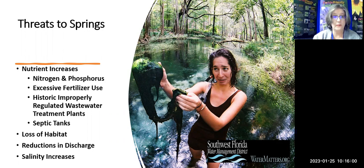Loss of habitat is a threat to springs, meaning that coming up to the springs, there's a lot less nature, a lot less place for the natural critters to be. And as we know, it all works together as one system. Reductions in the discharge of the springs, because they just don't have enough there to be discharging, which in turn can increase salinity, because we are so close to the Gulf. And there's some saltwater intrusion occurring within our aquifer. And of course, that's then going to spill out to our springs and vice versa. So those are the particular threats right now.